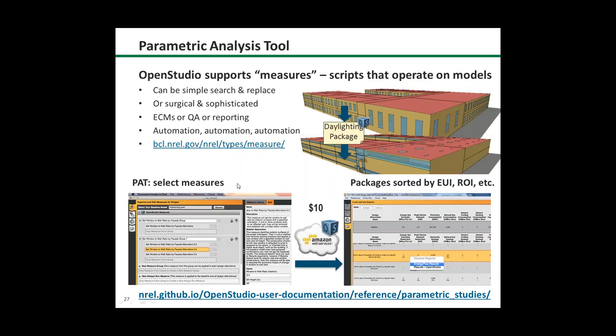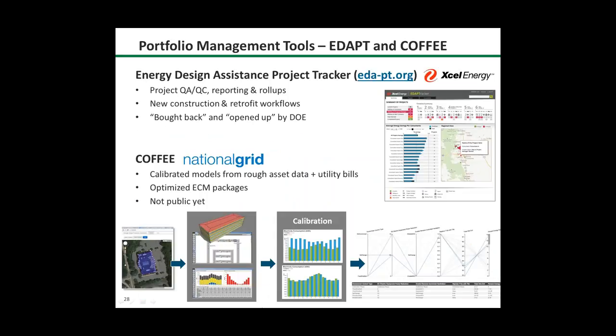Next slide. The last two tools I'm going to talk about were not developed by DOE. PAT was developed by DOE, by the National Renewable Energy Lab. It's a very quick tool, developed in about a quarter, which is pretty impressive and lends credence to the fact that our platform makes it easy to write apps. These two other apps were developed by utilities, and they should appeal to large building owners because they both deal with large building portfolios.